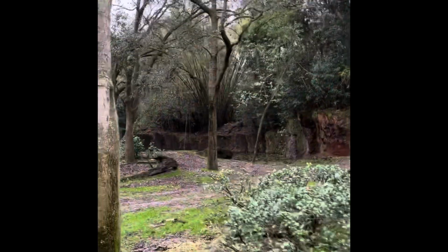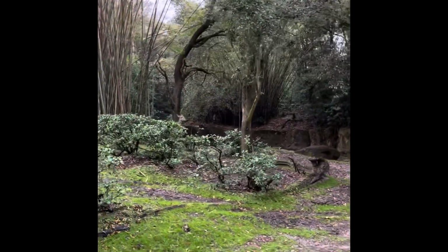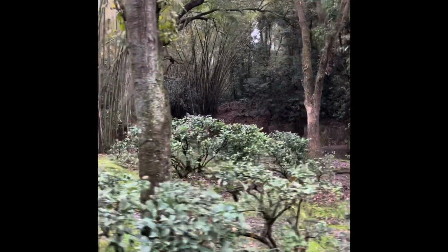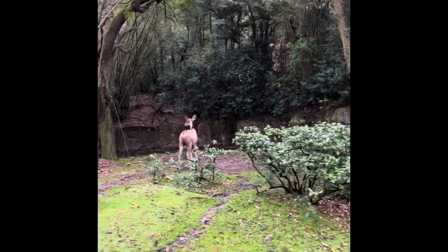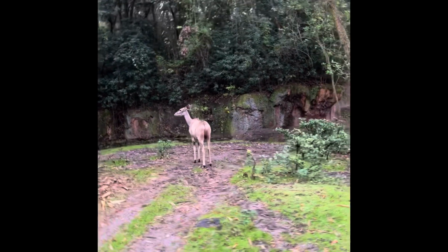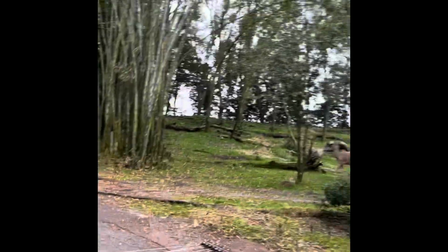On our left as well, these are the greater kudu. We can tell that they're female because they don't have horns. They can't run very quickly, and they don't have the best stamina, so they rely on their ability to jump, which they can do incredibly well, up to 8 feet high. So when they need to, they'll jump over bushes and small trees.